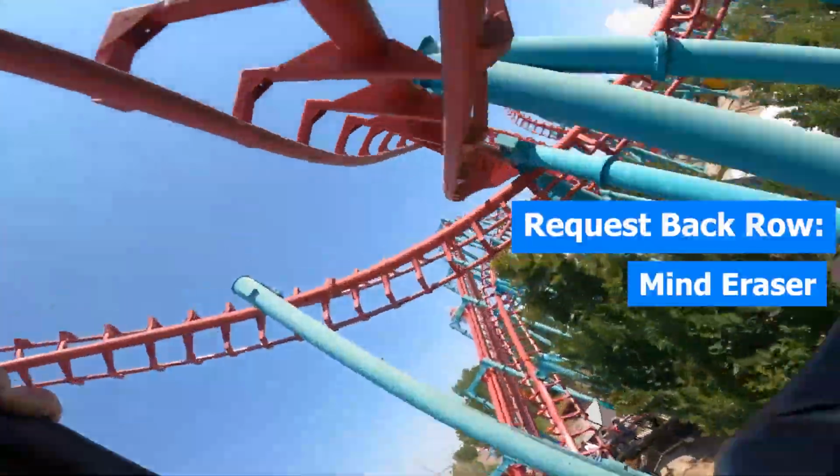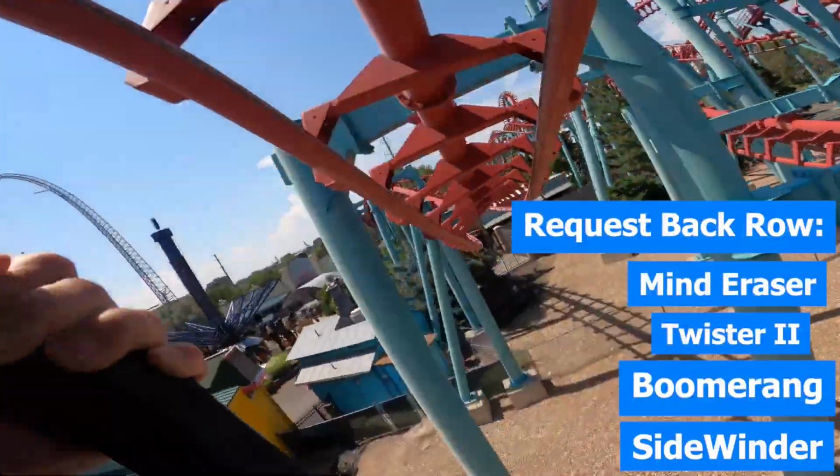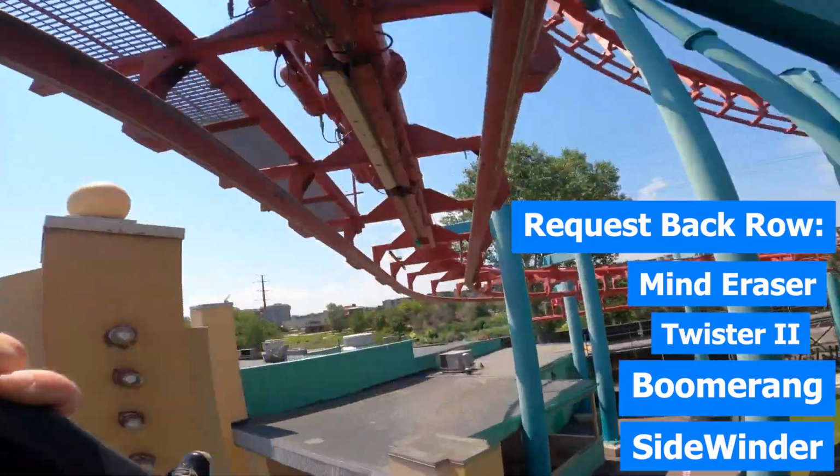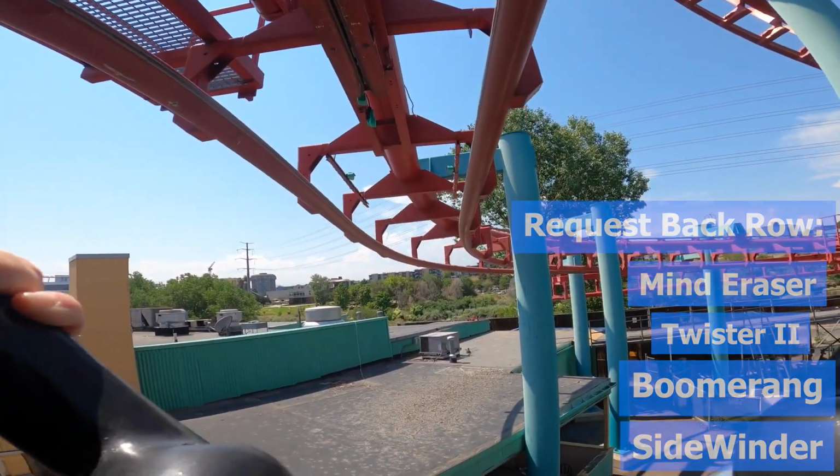As far as each individual ride is concerned, it's important to note that you want to request with your ride operator to sit near the back of the train. On Mind Eraser, Twister 2, Boomerang, and Sidewinder, sitting near the back of the train will afford you the most G-forces and provide you the best possible experience when riding these attractions.